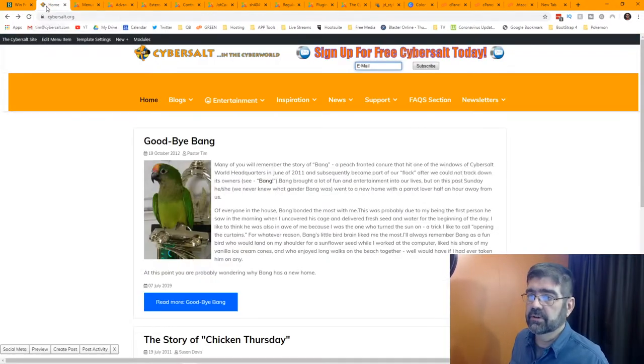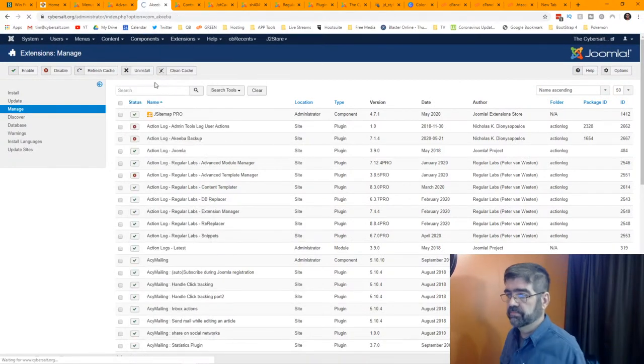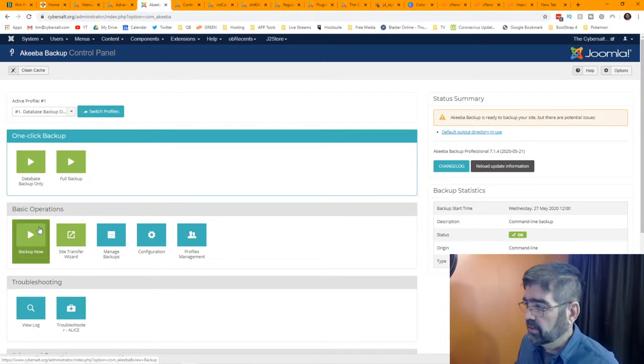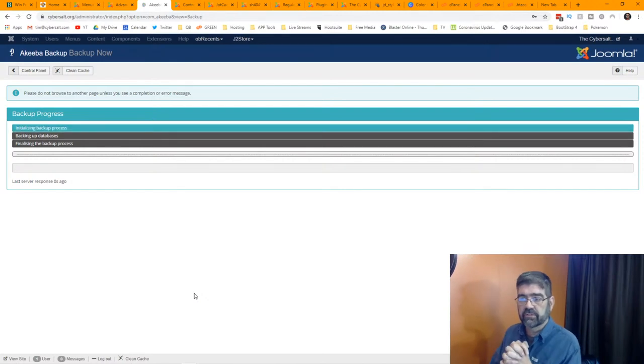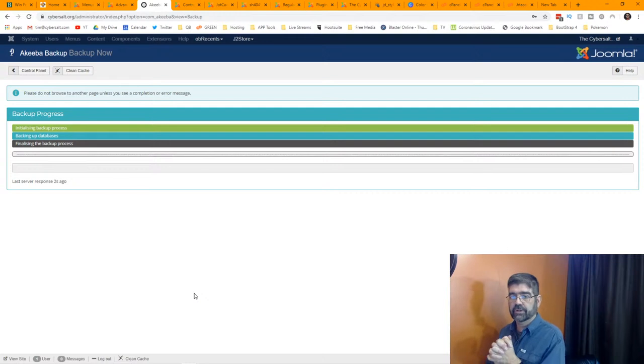All right, so let's get this started here. I'm going to go components, Akeeba Backup, and I'm going to make a full backup of the site right now as it is. And I'll back that up now. I'm going to have to leave that running. Oh, and what is this? Installing. Oh, it's only backing up the database. Okay, I'll do a full backup after I do the database.